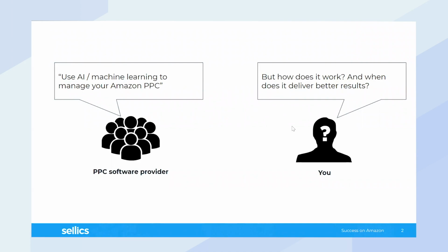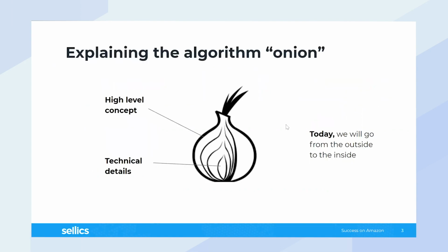It doesn't always work, right? It works in some circumstances, and so it's giving you more context as to when it really works and how it works. That's the goal of this webinar today. As I said before, it is a very complex topic.